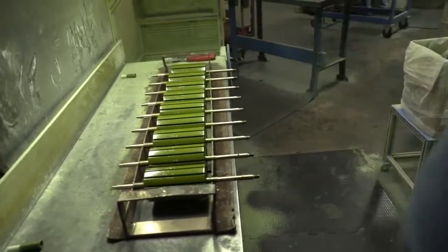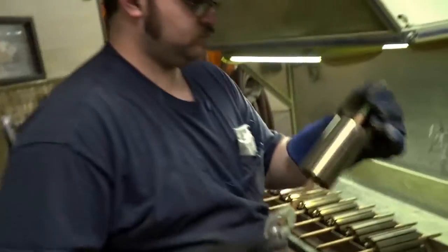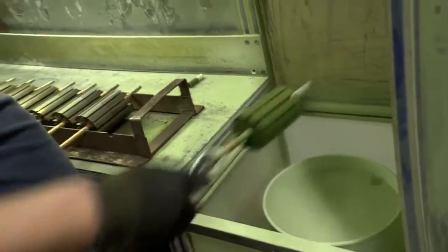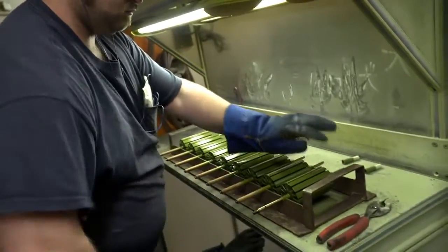From there, they take a rest in a giant heater. All right, so when the armatures come out of that oven, they have to dip it in that cool green stuff. It creates a coating. It takes special technique to get that coating just right. That powder melts on the hot metal and seals the stainless steel.